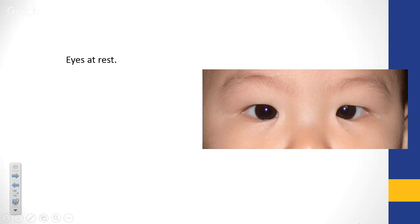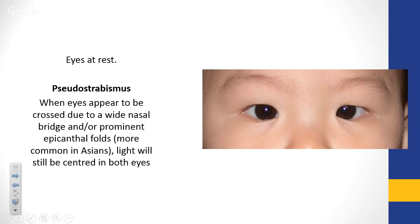So anyone know what this is called? So pseudostrabismus. Essentially it looks like strabismus, but it isn't. This is when the eyes appear to be crossed due to a wide nasal bridge, but not really. And it's more common in Asian babies. And yeah, you just look at the light reflex, and if it's normal, then all good. And that doesn't need any treatment.